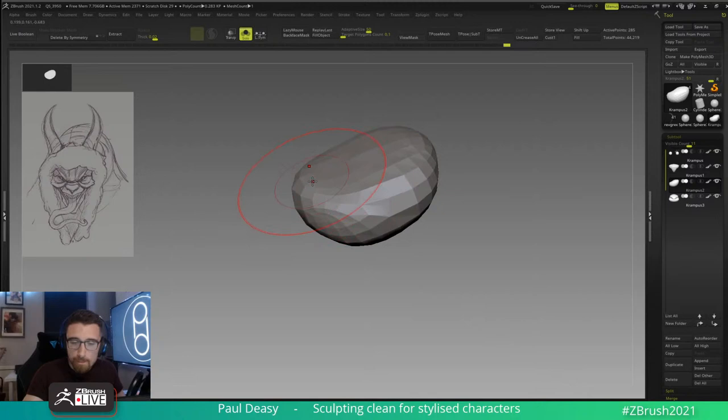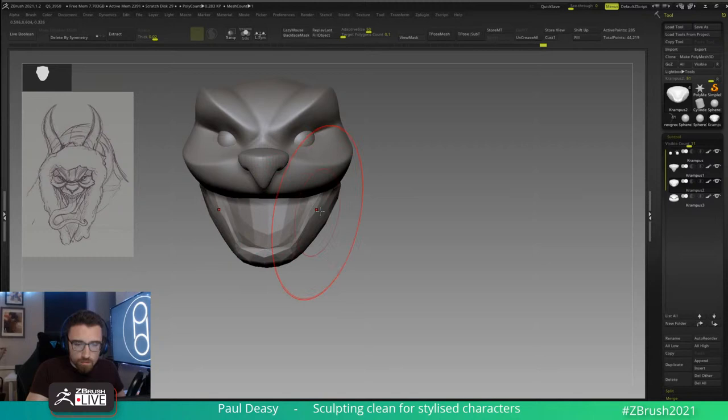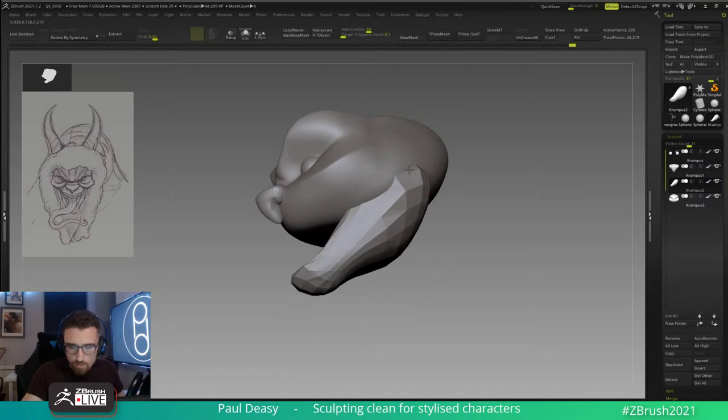I'm not sure what I want to do with the jaw yet. Explore that in the 2D, as you can see.